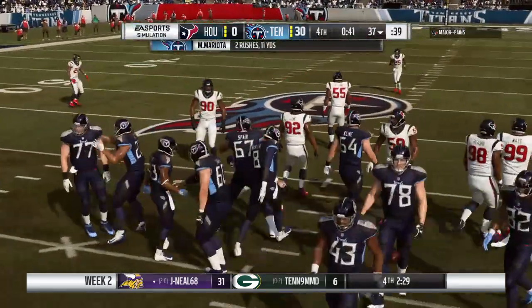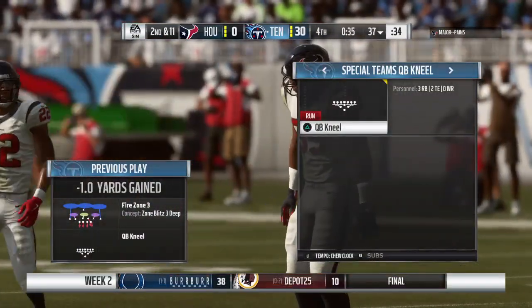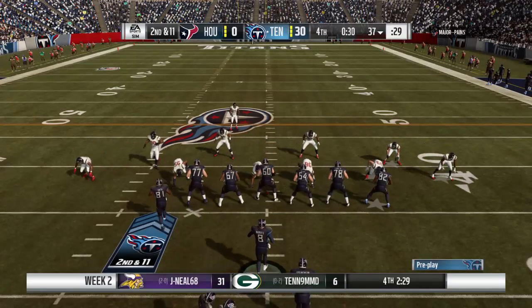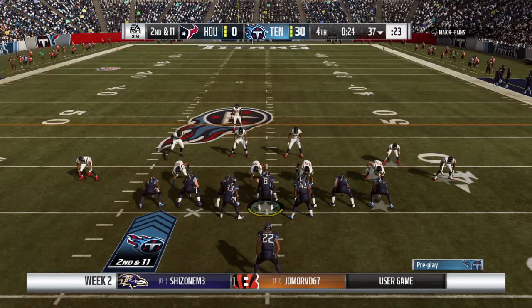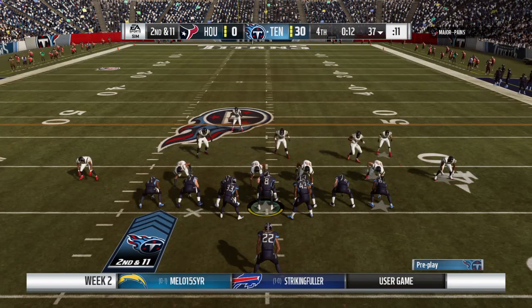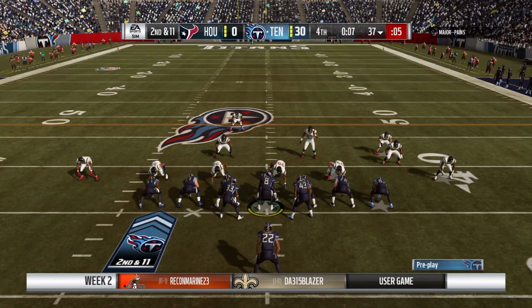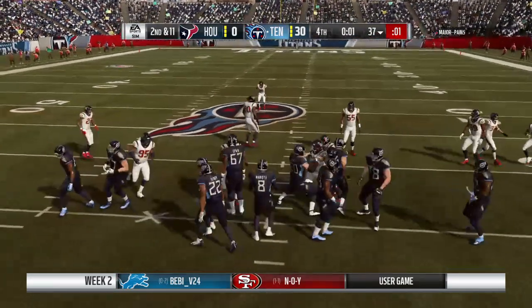Defense still with 3 timeouts. We'll see if they want to use them here as the kneel down comes. And they take a knee.